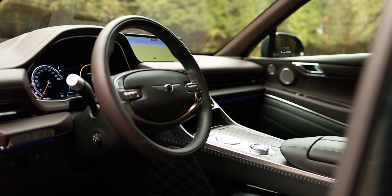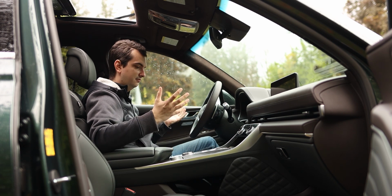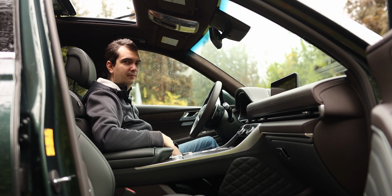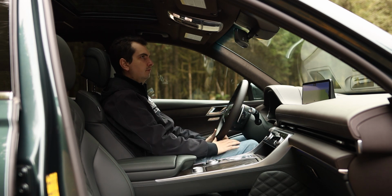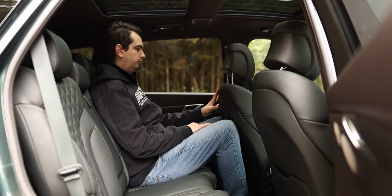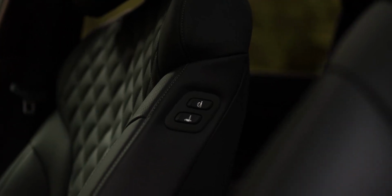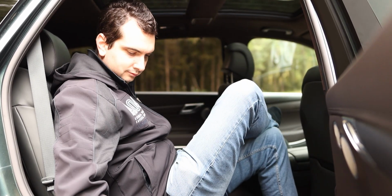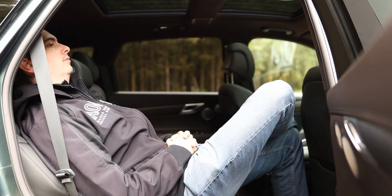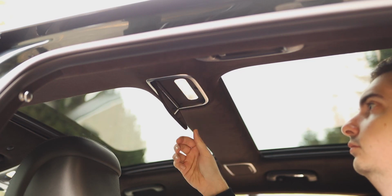Overall, you don't need to worry about the interior of the Genesis GV80 feeling cheap because it just doesn't feel that way. It genuinely feels luxurious in here. As for interior space, the GV80 actually has more legroom in the front seats than the GLE, but less headroom. However, I don't have a problem with either. In the back seats, there is a bit less legroom and headroom than in the GLE450. But if there's nobody sitting in the front passenger seat, you can move it forwards and enjoy having a lot more legroom. The back seats of the Genesis can also slide forwards and backwards as well as recline. There are power-operated sunshades and little vanity mirrors on the roof.